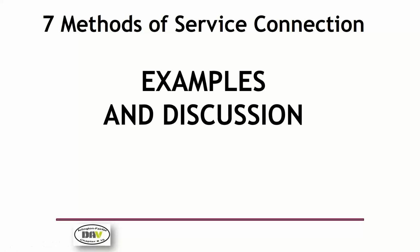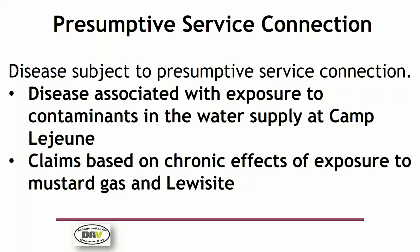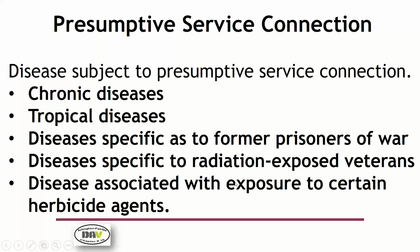So examples of presumptive, there's multiple different ones. If you have prostate cancer and you were exposed to Agent Orange, whether that was boots on ground or Blue Water Navy, some areas in the DMZ in Korea, or in parts of Thailand, you could be service connected for that condition if they deem that you have a current diagnosis and can link it to your exposures while in Vietnam, or outside of Vietnam, Blue Water Navy, Thailand, and some parts of the DMZ and Korea. That is one of the examples.